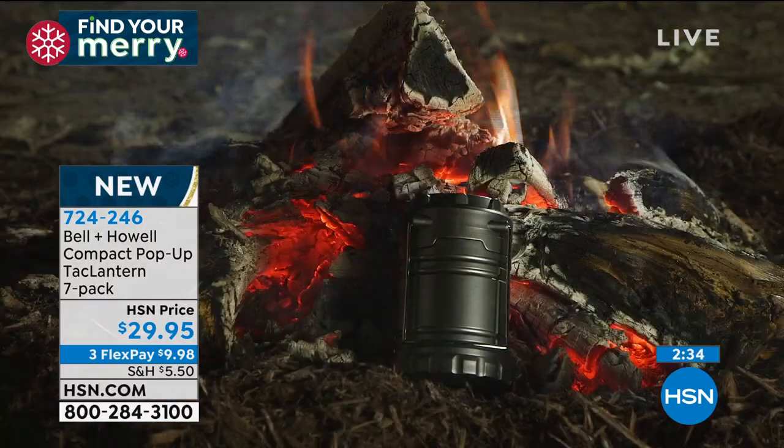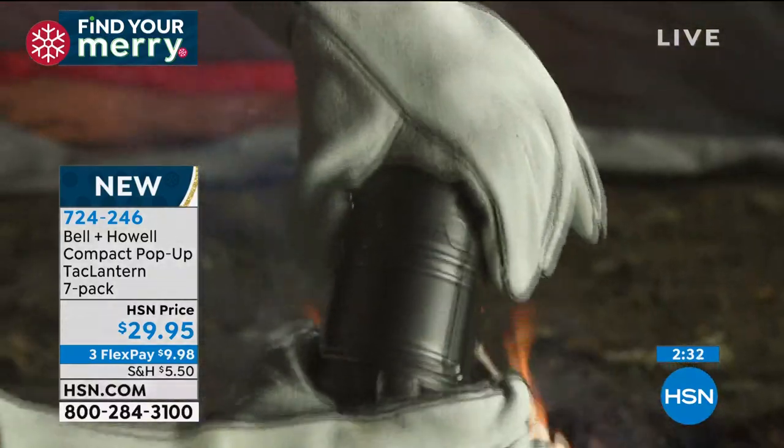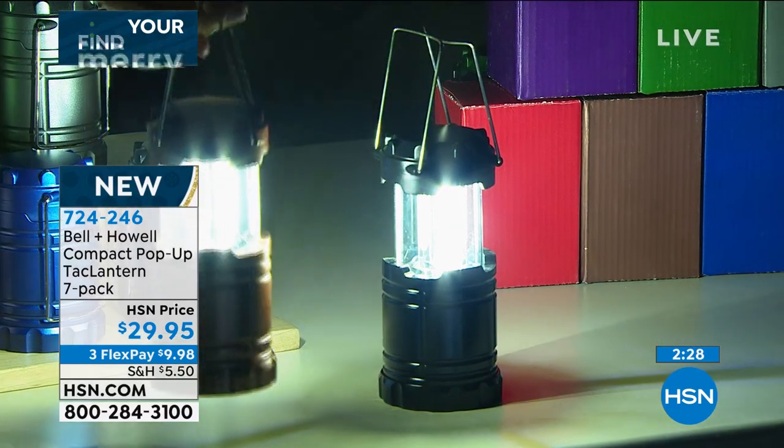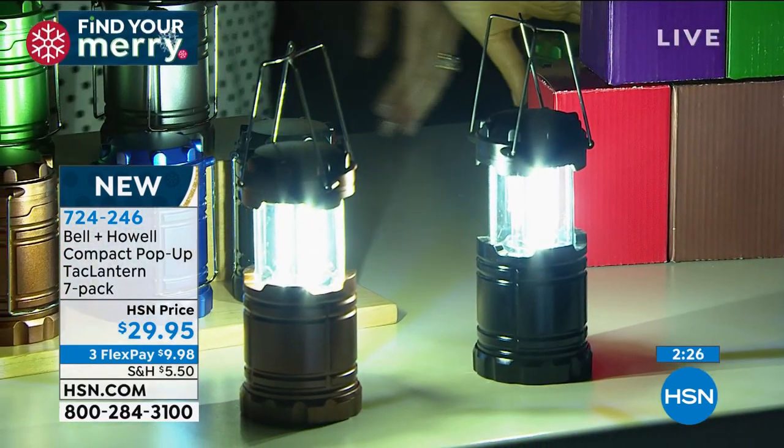But take a look, we've dimmed our lights. Look at how bright these are. I mean, we're not playing around with these, and I'd expect nothing less from Bell & Howell, Lou. They really make great product.